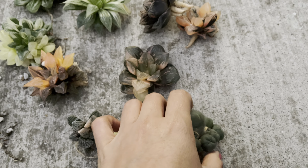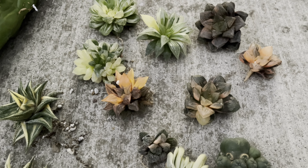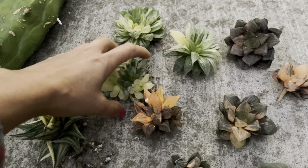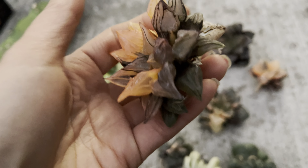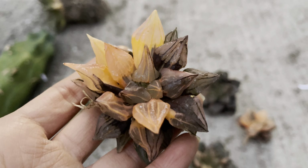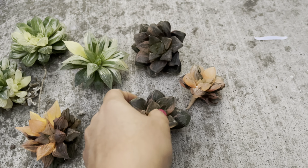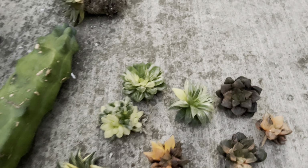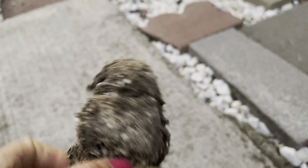Haworthia. Yay. Yeah, they're all beautiful. Looks so beautiful. All right, and I have one, this guy. Yeah, the root, really big root.